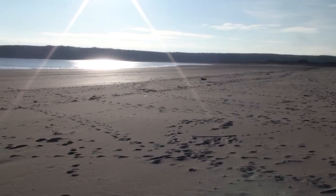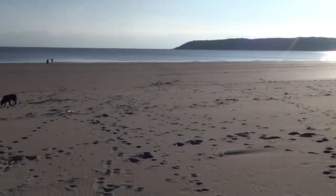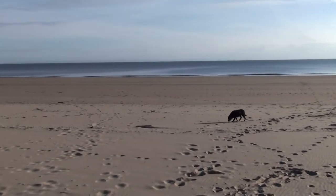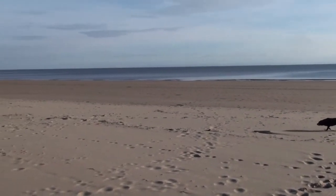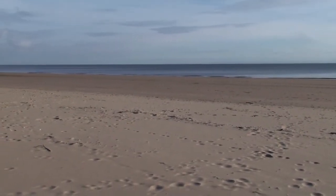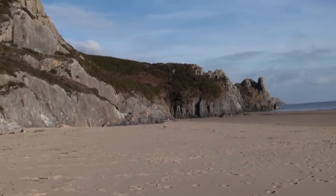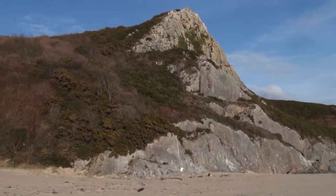The beach goes up those mountains, as I say, and there's lots of water in this channel, and lots of cliffs.